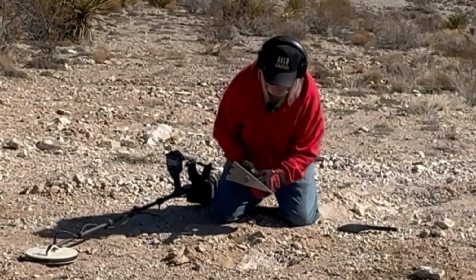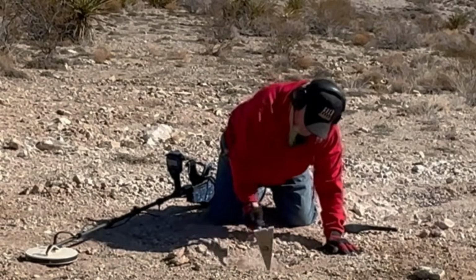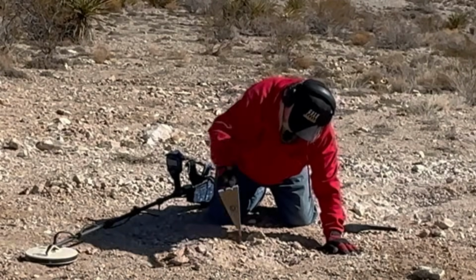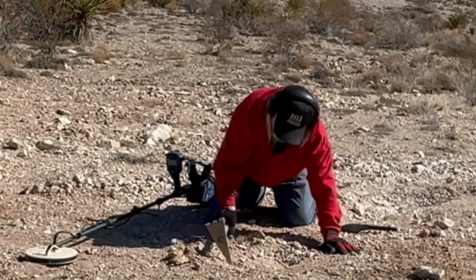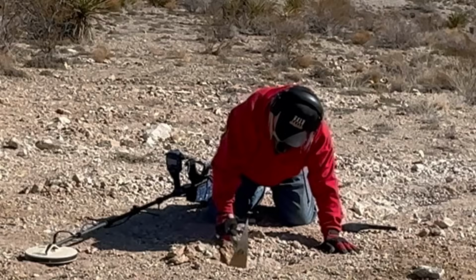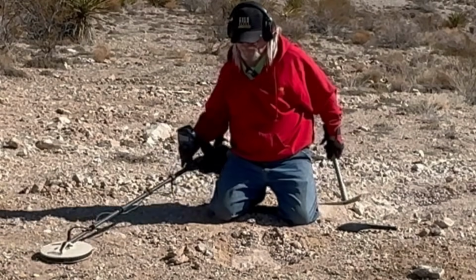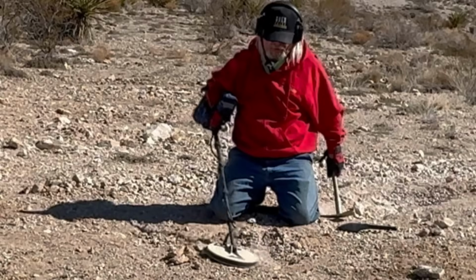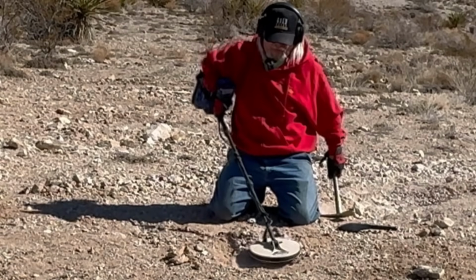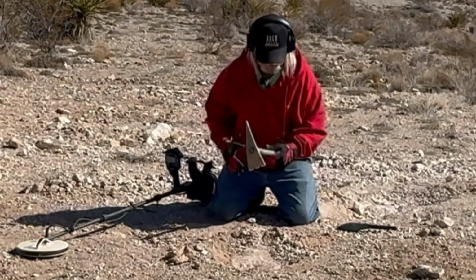Well, it's still there. This is where I wished I had my little rotary hammer, little jackhammer. But unfortunately, I didn't bring it this time. I think I'm getting closer to it, though.